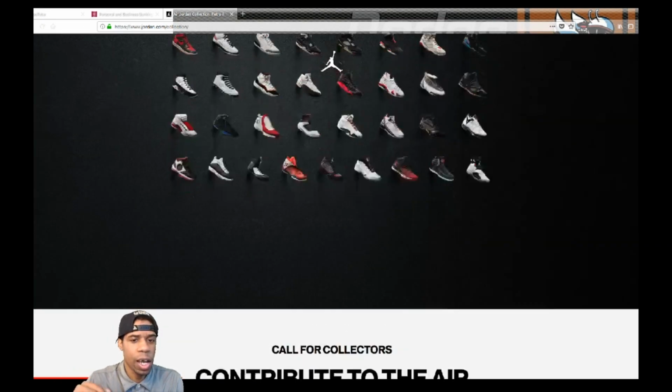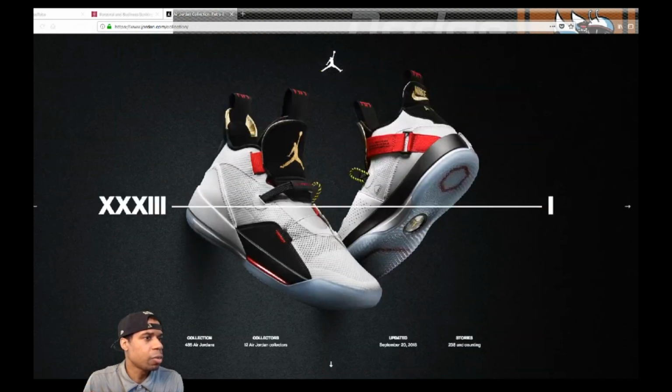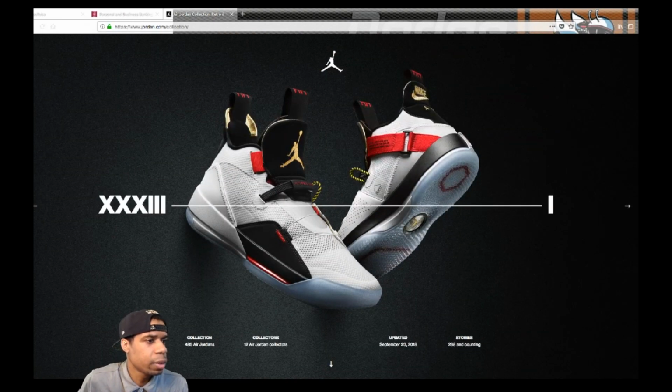I'm pretty sure they said the release date updates is the 20th. So you normally could go to Nike.com or Nike News. You could probably see these shoes in there too, but I just wanted to give my opinion, what I feel about the shoes, and what y'all think, because these right here look dope to me.